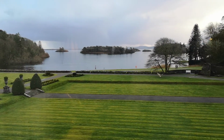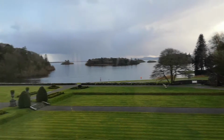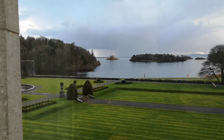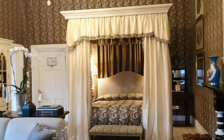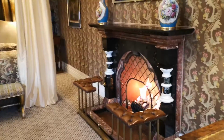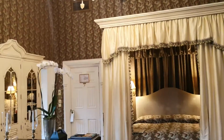This is the view of Lough Corrib, largest lake in the Republic of Ireland. We're right on the edge of it. There's a number of private forested islands that you can see there that the hotel owns too, and it is really lovely to look at. So there you go, room 329, estate room at Ashford Castle, fire on the go, super cozy, 13th century castle, 800 years old.